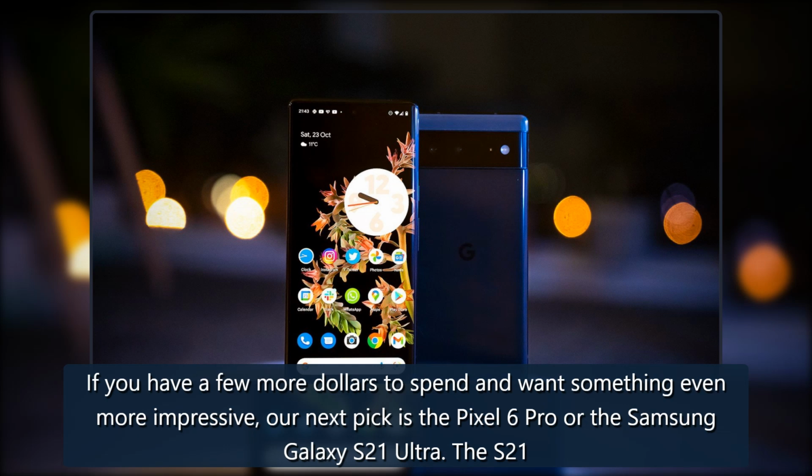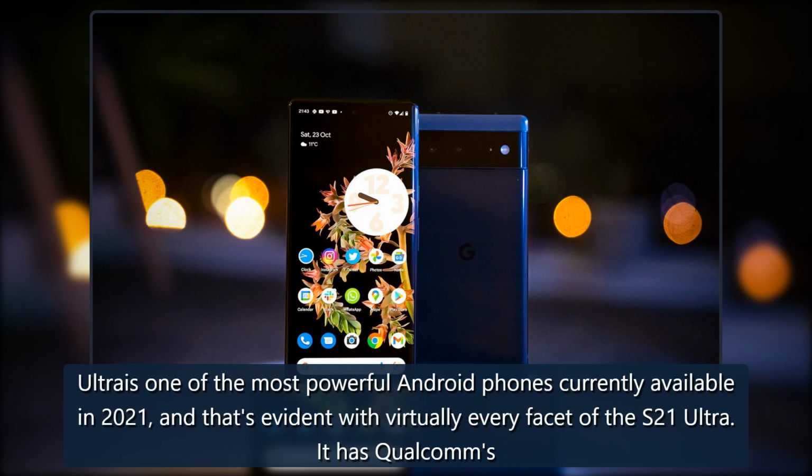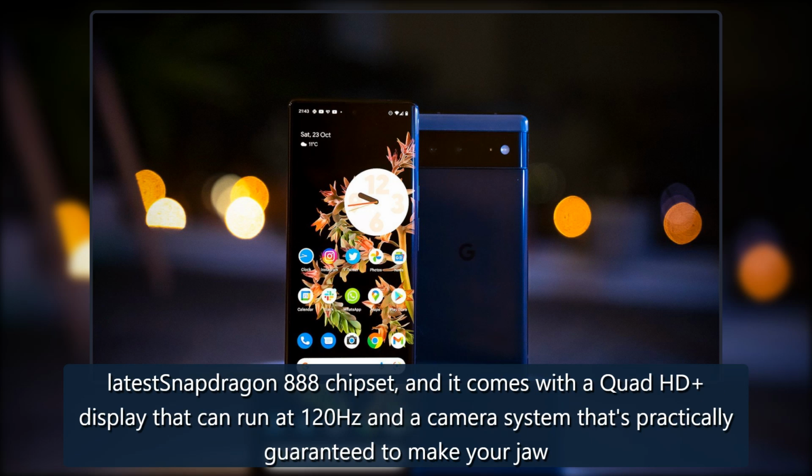The S21 Ultra is one of the most powerful Android phones currently available in 2021, and that's evident with virtually every facet of the S21 Ultra. It has Qualcomm's latest Snapdragon 888 chipset, and it comes with a Quad HD display that can run at 120Hz and a camera system that's practically guaranteed to make your jaw drop.